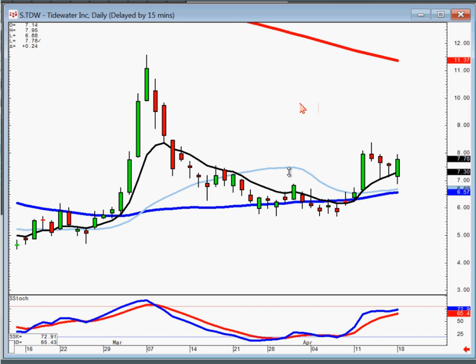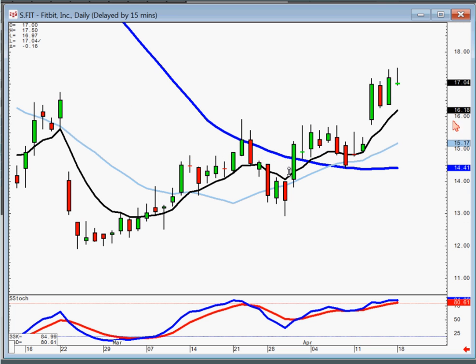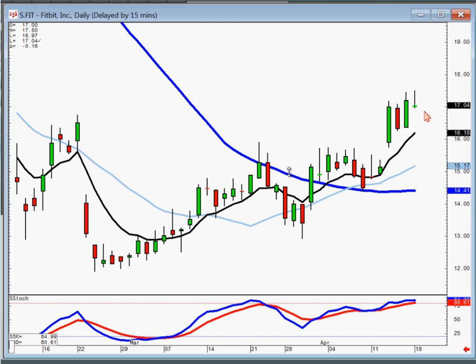And let's see. Oh, FIT. A lot of people are still playing FIT. Another one where all you can do right now is just stay long as it stays above the T-line. And so it's hard on these that are in steady uptrends, you really can't pick out an area where they're going to go. There's nothing out here that shows us where the target will be.